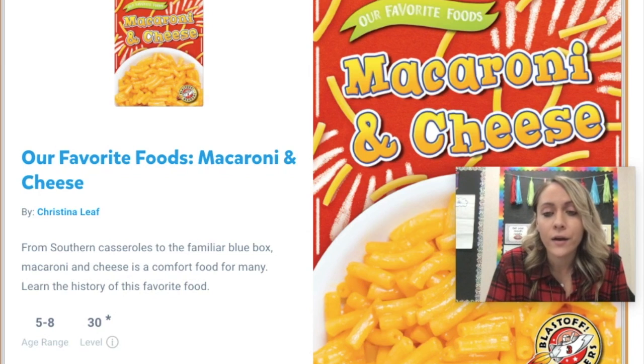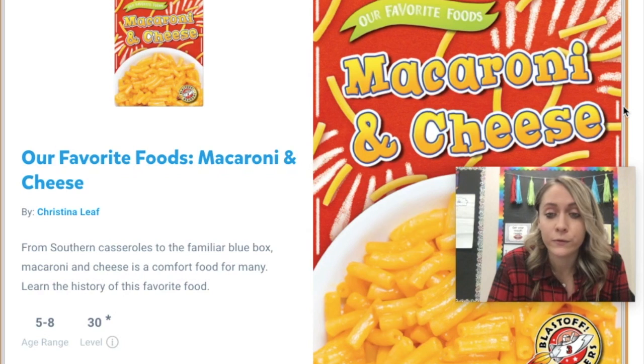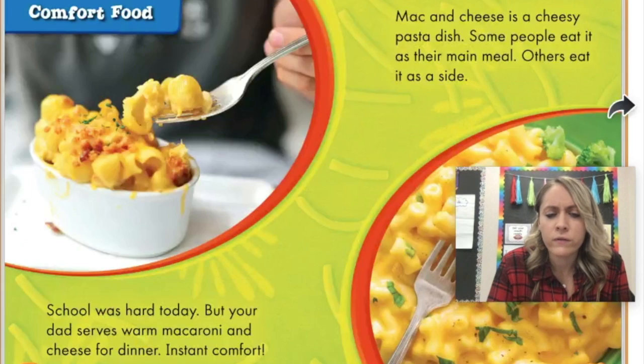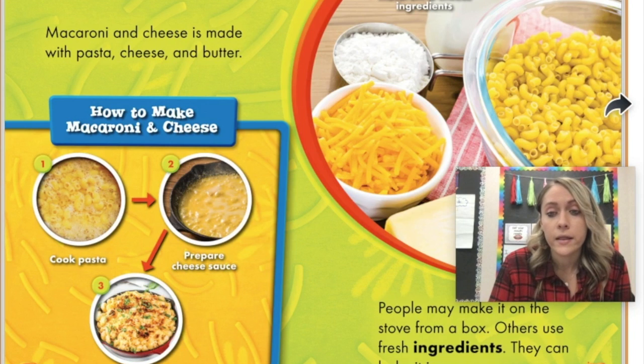The next food we're going to be talking about is a food you've probably all had before: macaroni and cheese. You've probably had this food before, but I wonder if you've ever really thought about where it came from. People make macaroni and cheese. Most commonly, they buy it at the store and make it from a box, where they mix some noodles and some dairy products together to make macaroni and cheese.